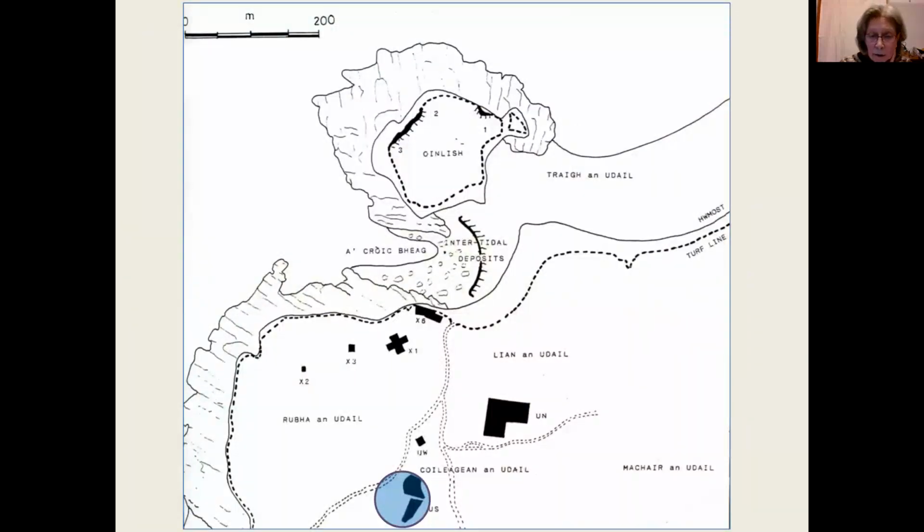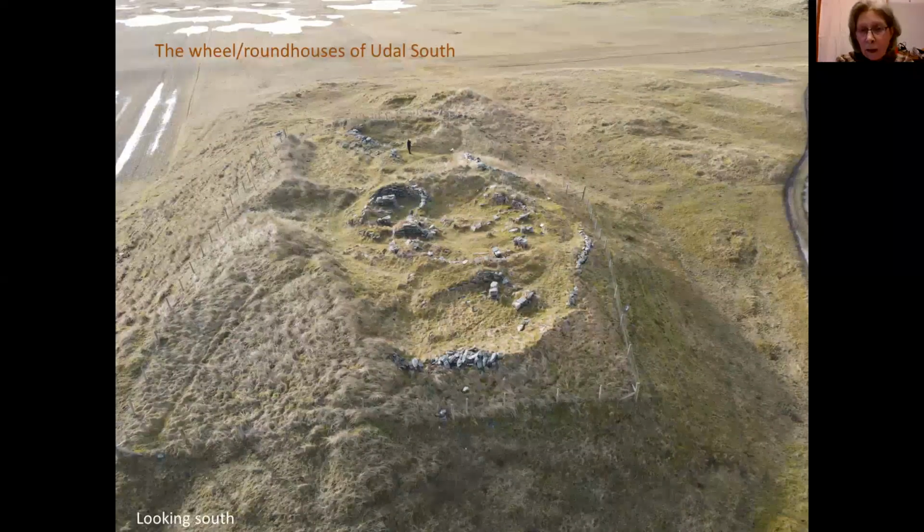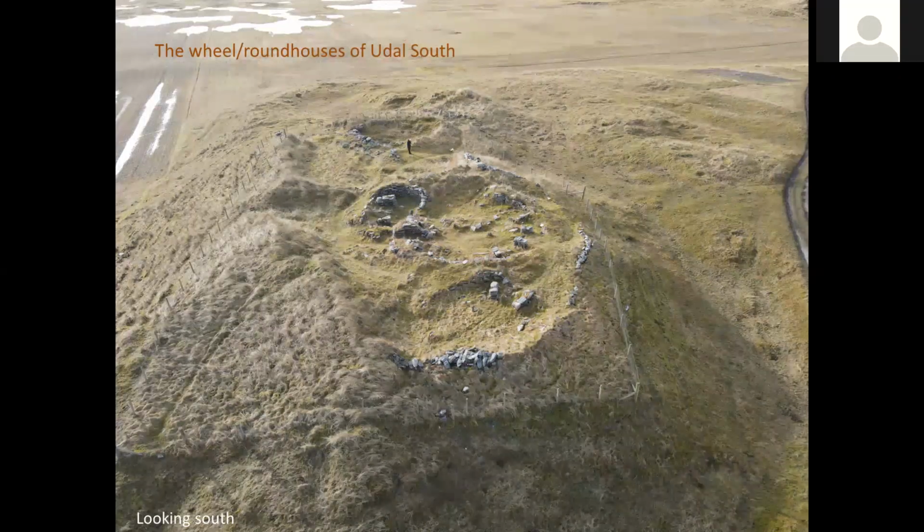I'm going to now look at the Udal South in the bottom part of the screen. This is the 2nd largest mound in the project area and on the Udal Peninsula. This is one of David's photographs. You can see that, or possibly just out there, are 2 large circular buildings in the lighter green part of the mound, and beyond the person in the middle is another circular structure. So these are 3 wheelhouses, and you can obviously see they've survived well.